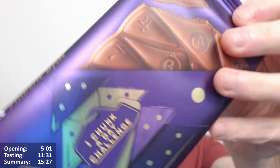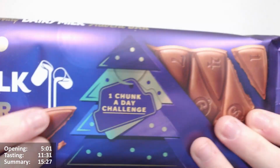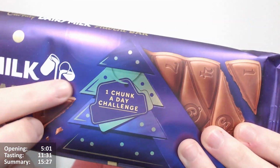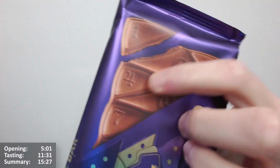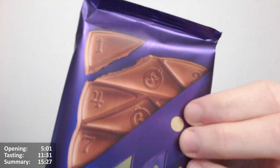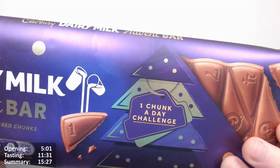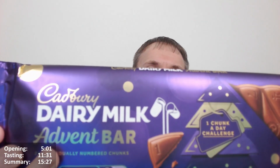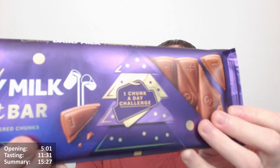It seems to be like a Christmas tree design, so you can see the smaller chunks either side of the tree, and the big ones are the actual middle tree section, like the 3 and 6, for instance. Quite an interesting concept, and I quite like the idea of it, really. But there's nothing too exciting about it. I guess it's just a block of Dairy Milk.